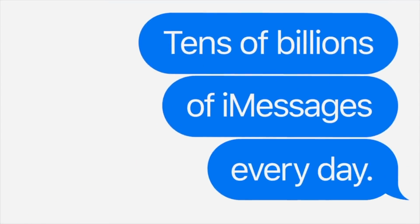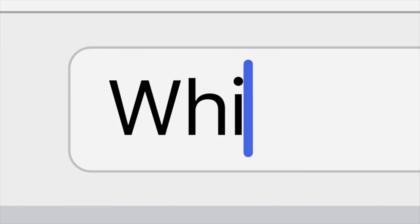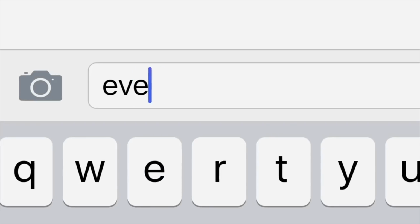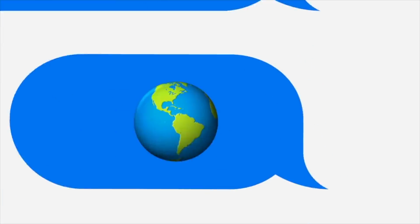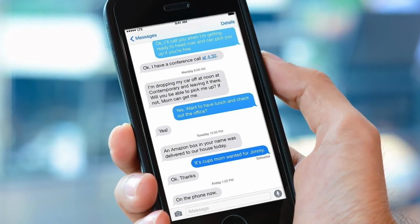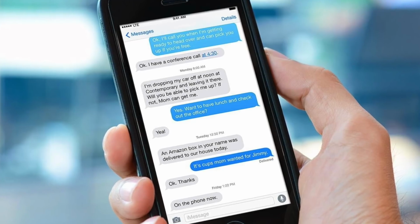So iMessage is essentially a replacement for SMS that works between Apple devices. Like all great instant messaging platforms, it allows users to send and receive messages, stickers, emojis, images, and all sorts of attachments using Wi-Fi, Ethernet, or mobile data. In its current form, iMessage works on any iPhone, iPad, and iPod Touch running iOS 5 and up, or any Mac with OS X Mountain Lion and up. You can register your account to your phone number like SMS, or to your email address, or to a bunch of email addresses if that's your thing.